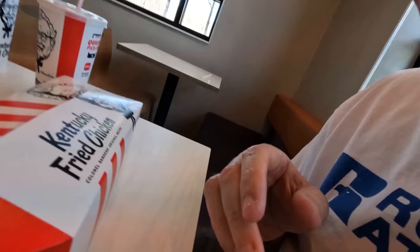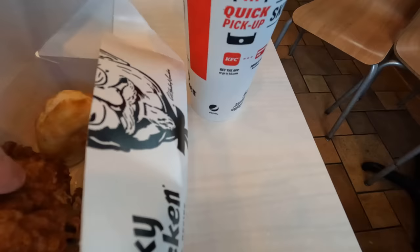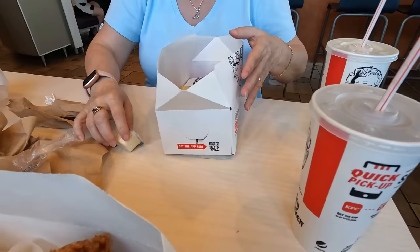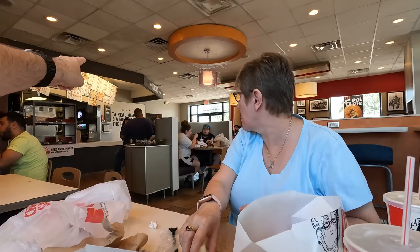I got a two-piece meal with a biscuit and some coleslaw, and Maxine got a three-piece meal. Get some fries. How much did it come to? $15. $15 for two of them? Yeah. It's got a little seating area, and it's shared, like most of these places, it's shared with a Taco Bell. So I think there's a Taco Bell on the other side of the building. Yep. Can you see the menu on the other side there? Right-hand side of the menu.